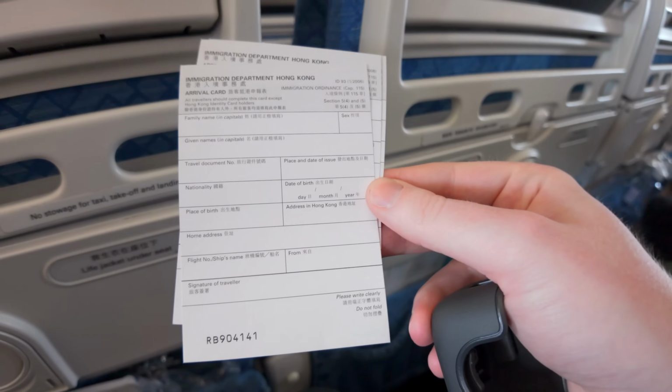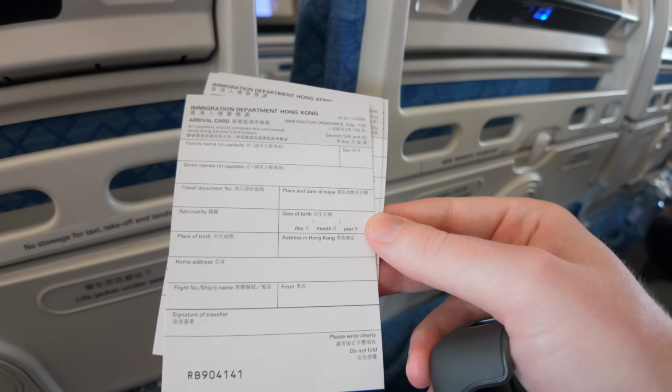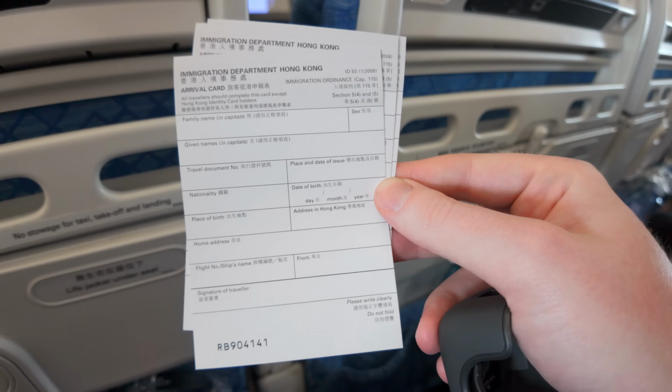We've just been given our arrival cards for Hong Kong to complete before we land, so if anyone's interested to see what that looks like, there you go. Boarding's complete, which means we have an extra seat at the side of us there.